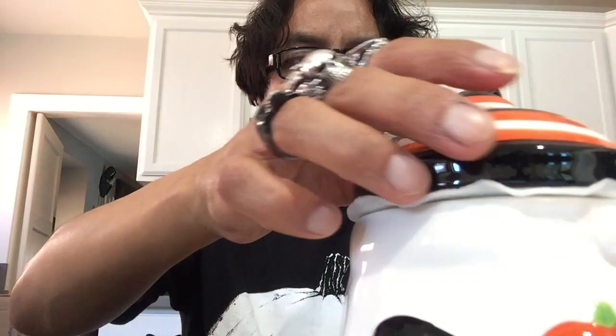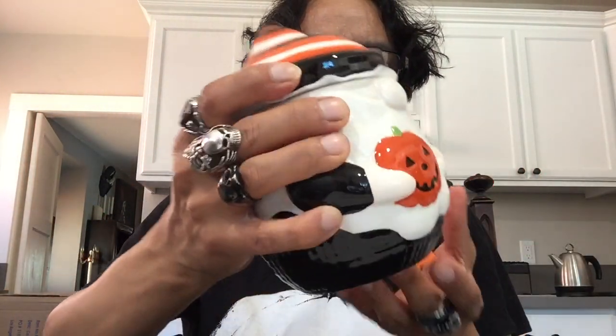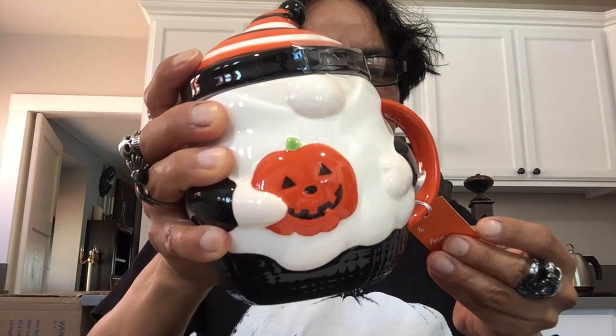I really don't like gnomes. That's one of my least favorite things about Halloween. I don't like gnomes, I don't like snakes or anything like that. But this one was really cool, and it is orange on the inside. I got it more for the look, and it does look very Halloween, and you can cover that up like that. This mug was painted by hand, and it's by Lang. That's the name of the company.